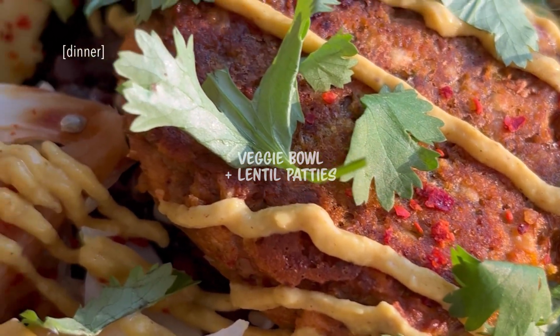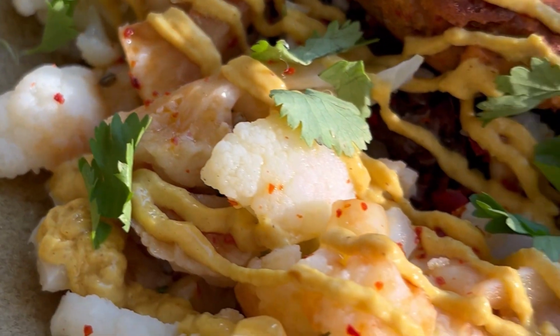For dinner we had a veggie bowl with homemade lentil patties and it was really delicious.